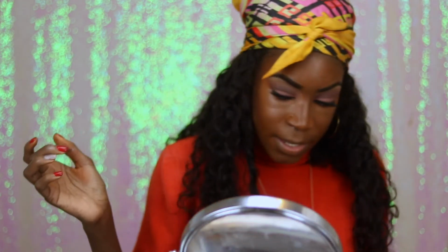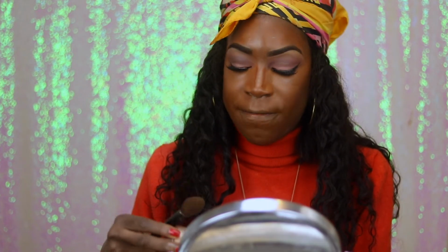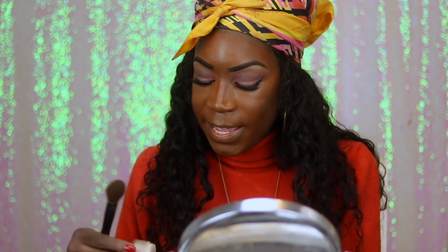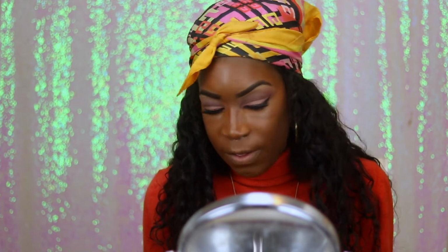Okay, so what I'm gonna do now is set my concealer with my Laura Mercier powder. I am not going to bake because I have dry skin, so there's no reason for me to bake. If you're over 25, you should not be baking, because what baking does is just suck the oil out of your skin. I don't even have enough oil on my face for the powder to suck, so I don't even bake.